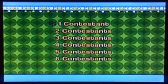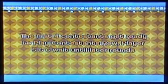Our first contestant is Purple Yoshi. Come on down. Luigi, come on down. Blue Bananaman, come on down. And Yellow Bananaman, come on down. You are the first through fourth contestants on The Price is Right, second edition DVD game. Sixth contestant, here we go. It's the number 18. The first four contestants get ready to play contestants' row. Players 5 and 6 wait until later rounds.